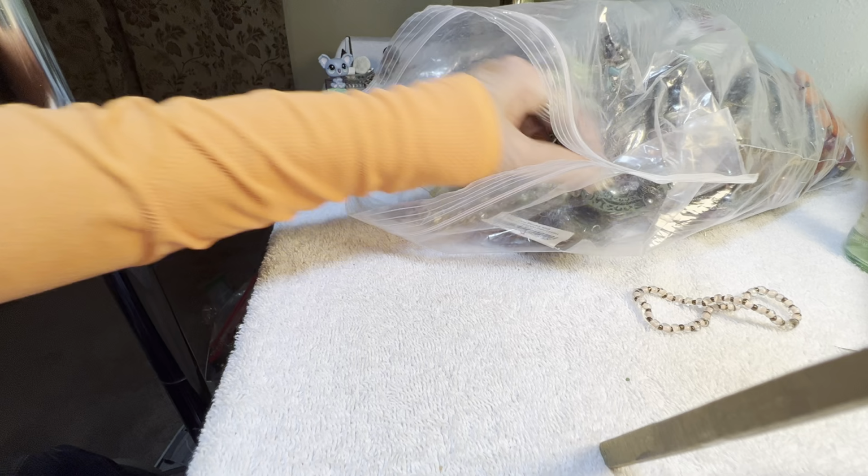This is a nice ring. $4. It's plastic, but I happen to like plastic. I'm a child of the 60s, 70s. Peugeot needs to be cleaned up. This is decent, genuine leather, $5. Those could be Swarovskis, but we don't have the packaging like we did one time.